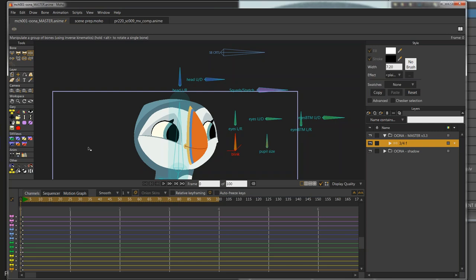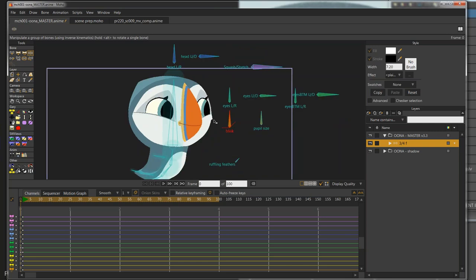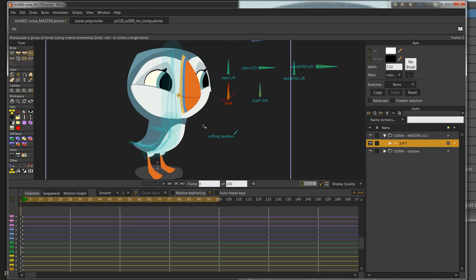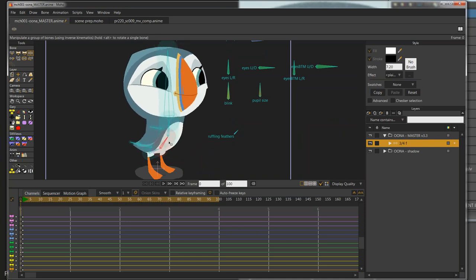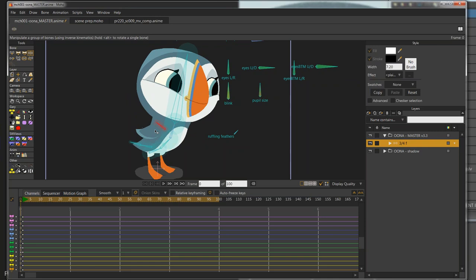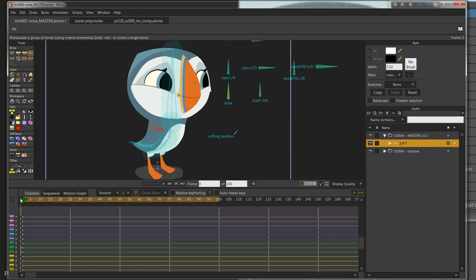So most of the construction of the model goes into the head of the model and the expressions of the model, especially on Una and the animal characters. Their bodies are quite simple in terms of how they work. They're just main bones with no real smart boning in any of them.